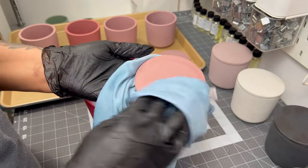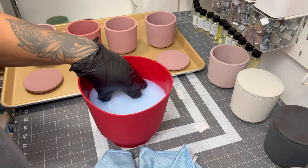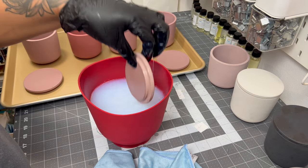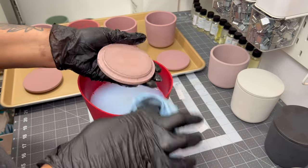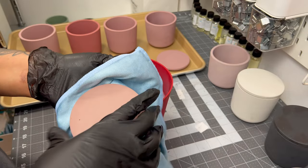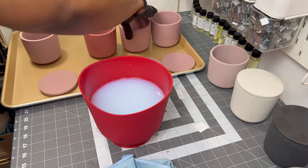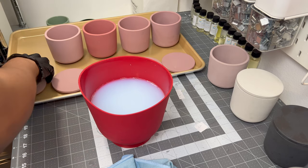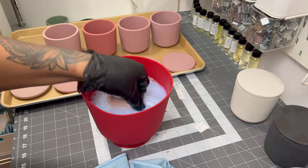When I first started, I was dunking them twice. So I would wait about an hour and then dunk them again, which is what it says on the container to seal it twice. But I'm going to be sealing it with a different finish on the inside to make it glossy.